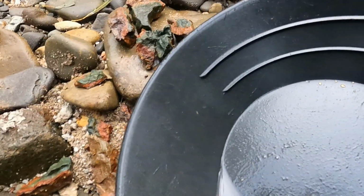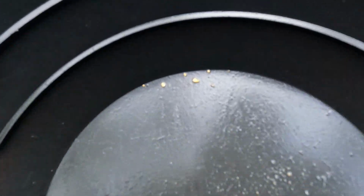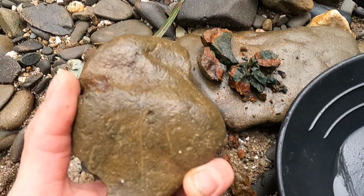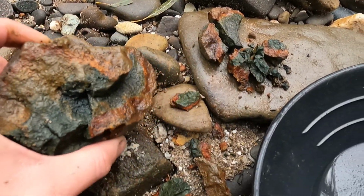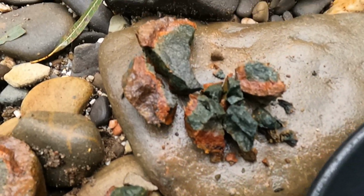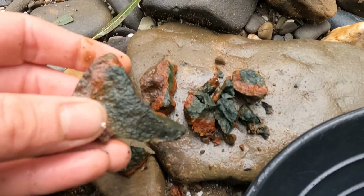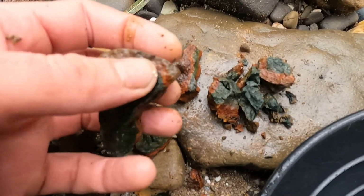So, down in here, sorry about the camera sounds. Got this good show of gold. This one little bit that was of a better size. And I smashed open one of those hot rocks, and you can see the mineralization on the inside. It's actually quite pretty, I reckon. But yeah, the ironstone that's slowly rusting away as it's getting exposed.